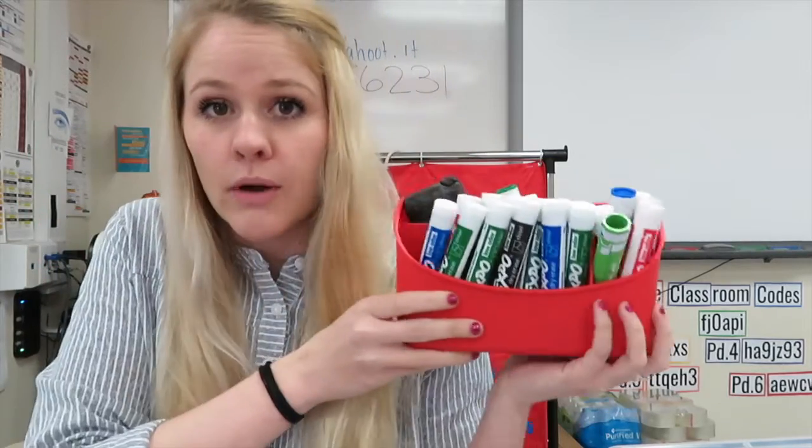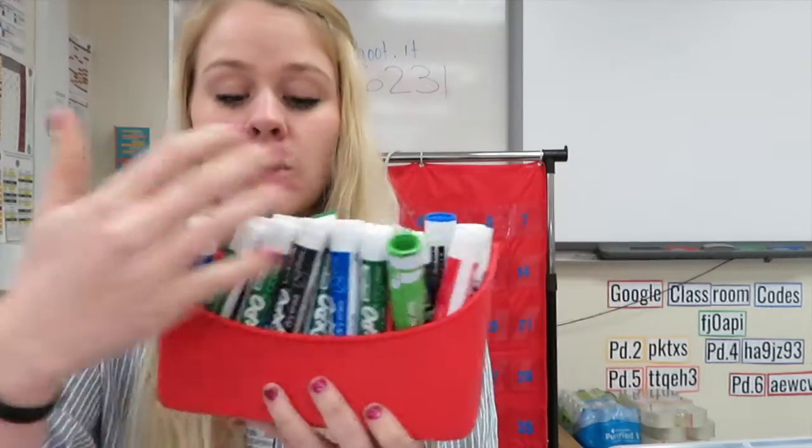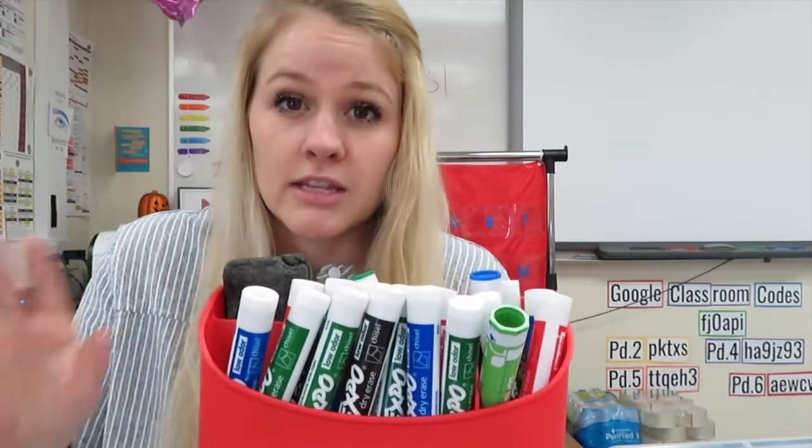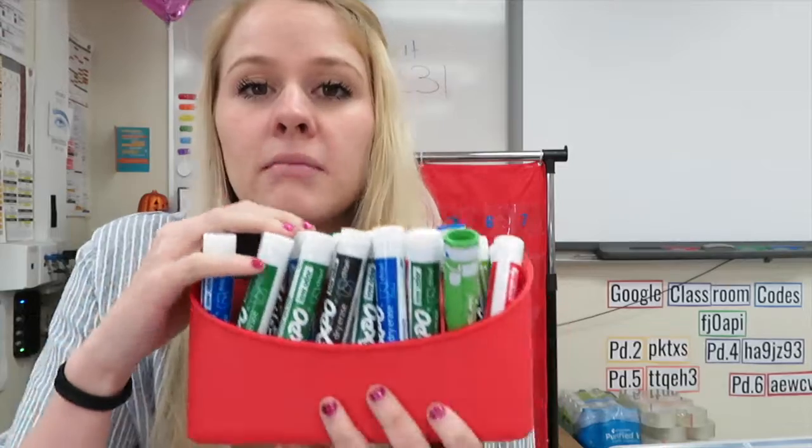But this one I got at Target. I want to say it was only like $1 or $2, so it was really nice just to pick this up and just have it go against the whiteboard. So it's really nice to have these all there for you. I put some erasers in here too, just so that it's there whenever I need it. But right here I have my Expo markers.